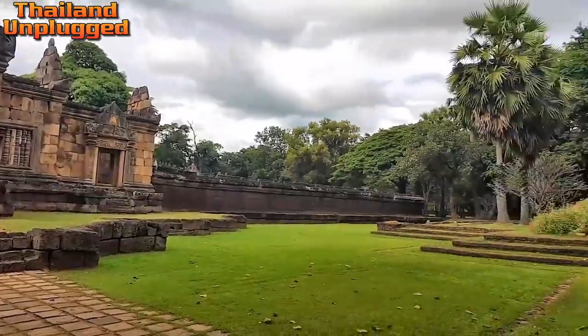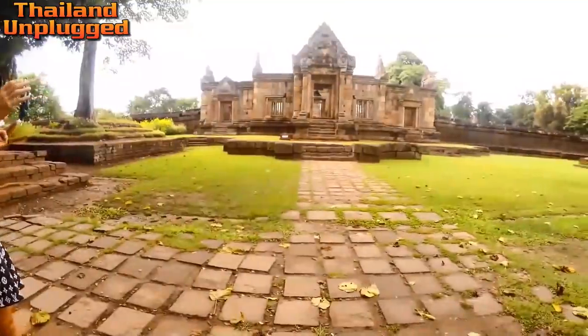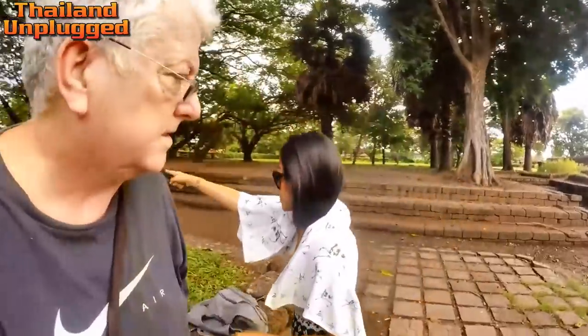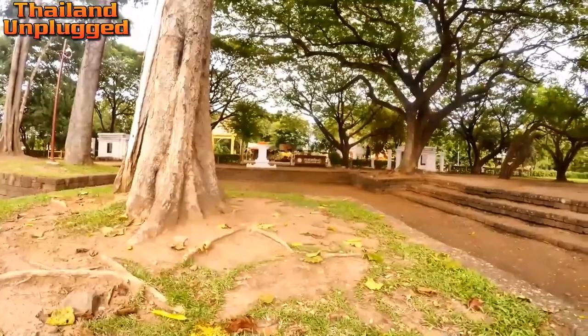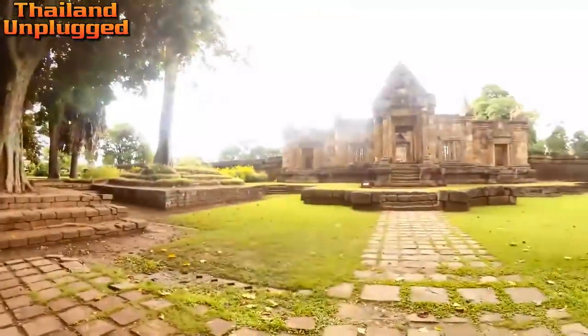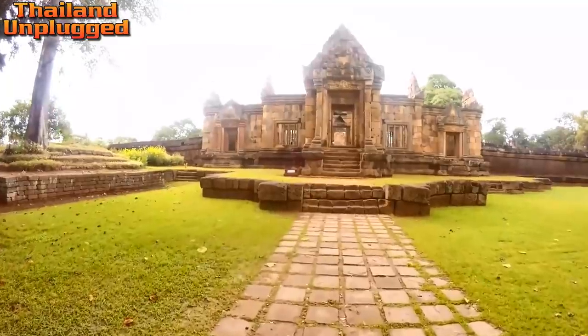What's over here? Enjoy the scenery. You don't get to see that every day. Busy. Okay, what is the name of this place? Prasat Muang Tam. Let's go and have a look at Prasat Muang Tam. It's going to be exciting. This is Prasat Muang Tam.